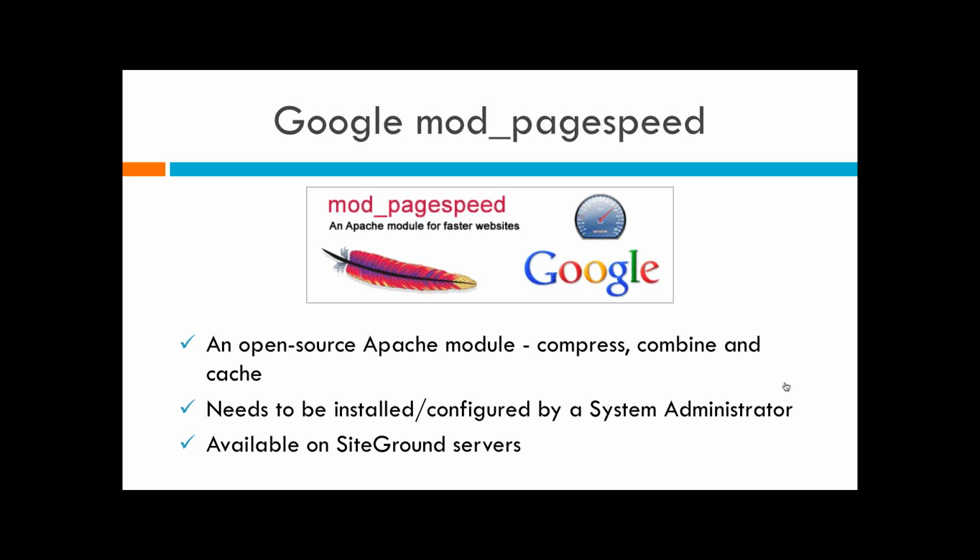I would like to also mention that by default the module is available on SiteGround servers and our clients can enable it directly from the Super Cacher plugin which is available in your cPanel.